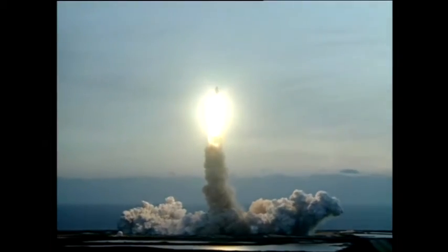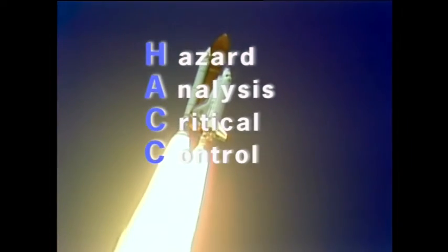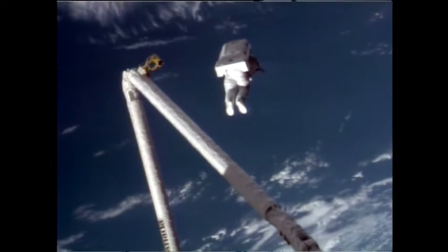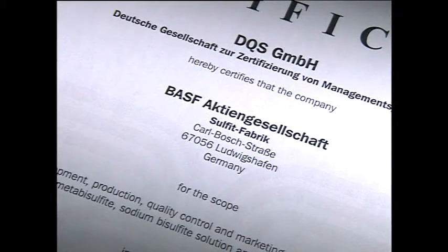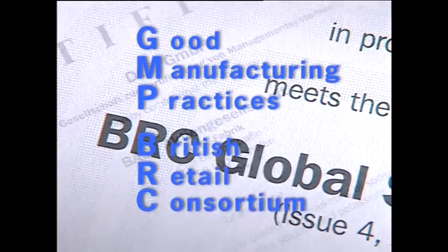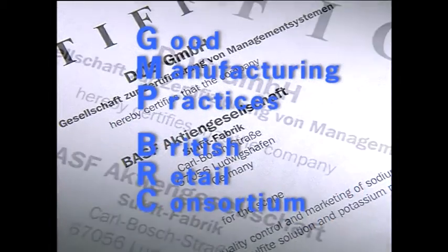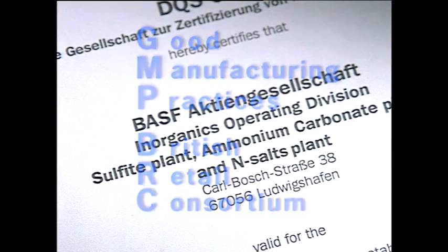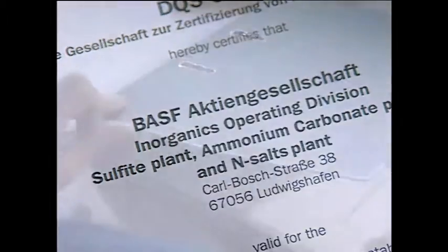In addition, BASF sulfite production is committed to adhering to the HACCP standard. This hygiene system was developed in the early 1960s for NASA to ensure the high quality of food rations for astronauts. In 1993, HACCP was declared the best method for the production of safe foods. And that's not all. BASF also meets the GMP and BRC guidelines. The certification obtained in this connection vouches for conformation to high hygiene standard norms. BASF is the world's only GMP and BRC certified sulfite manufacturer.